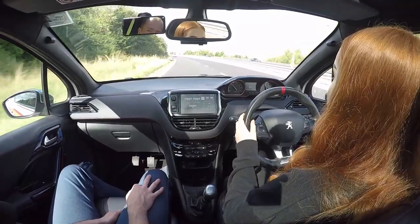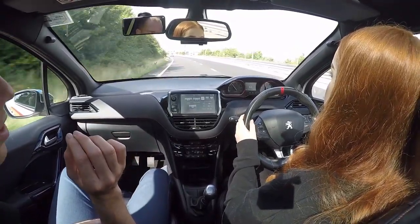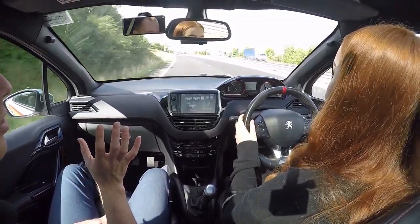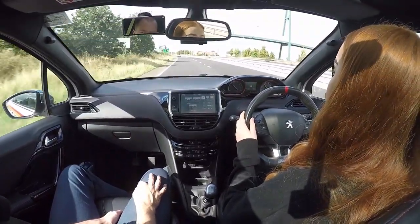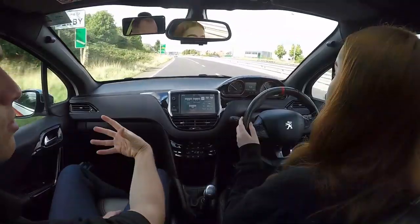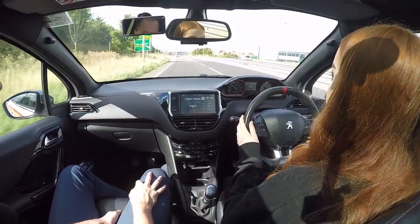The speed changes to 50 around the corner, so just ease off, shouldn't need to brake. Just let that speed reduce there. Check your mirrors, unless you already did it and missed it. Because as we ease off, things can catch up, can't they? So we'll expect things to overtake and stuff.